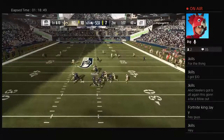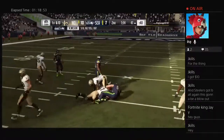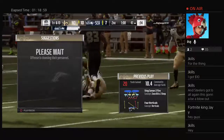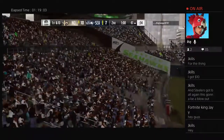On 1st down, Wilson. Oh, he's got a man wide open, complete. I'm leaving my man wide open. Have it past midfield, almost to the 40 before being taken down. Chewing up big yardage. Another nice gain there. This one goes for 20.